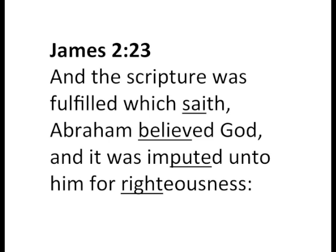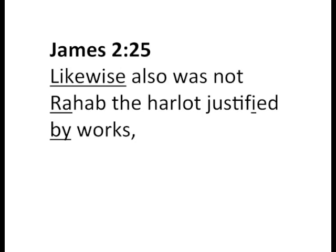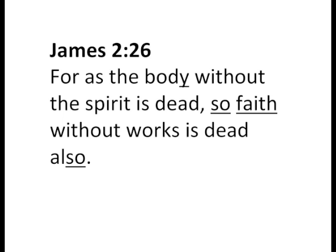And the scripture was fulfilled which saith, Abraham believed God, and it was imputed unto him for righteousness. And he was called the friend of God. Ye see then how that by works a man is justified, and not by faith only. Likewise also was not Rahab the harlot justified by works, when she had received the messengers and had sent them out another way? For as the body without the spirit is dead, so faith without works is dead also.